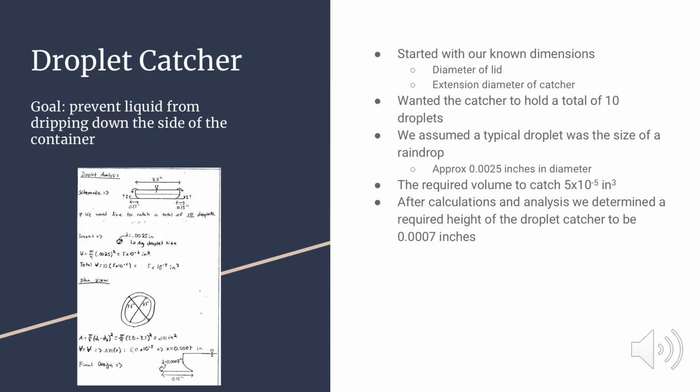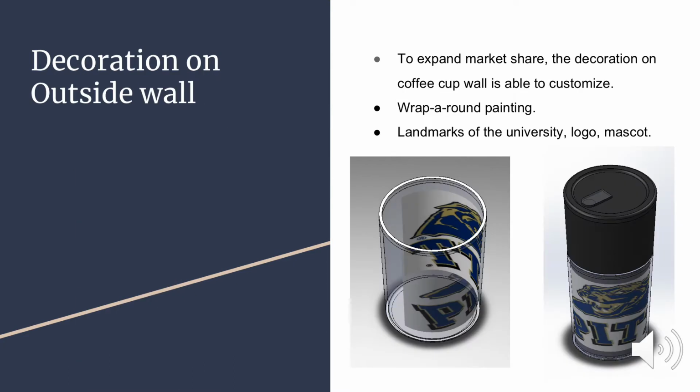We wanted to be able to hold a total of 10 droplets, and we assumed that each droplet was the size of a raindrop. So from that, we were able to calculate the total volume required to hold that amount of water. And after all of our calculations, we found that the required dimension of our droplet catcher going around the entire outside of the container would be 0.0007 inches to be able to hold all of the liquid.